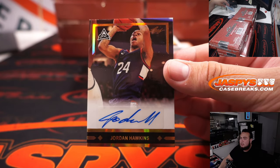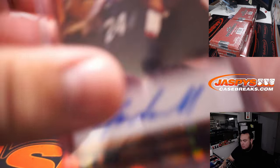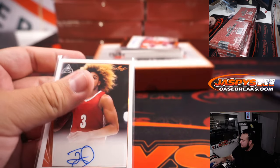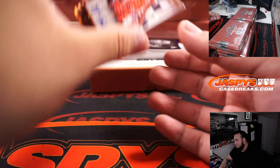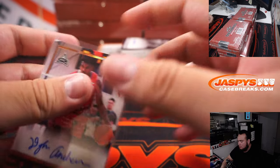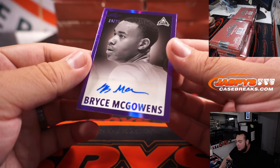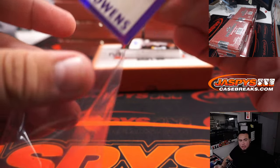First one we have is Jordan Hawkins. Letter J with that one. That's going to Carl. JD Davidson. We got Dylan Andrews, letter D, going to Carl. Then we have Bryce McGowens, number to 25, or number to 20, sorry. Letter B going to Mike.